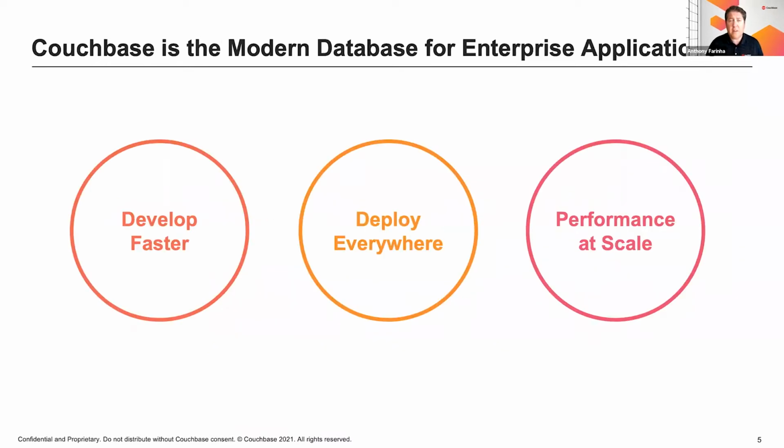Moving forward, for Couchbase, there are three primary differentiators mapped to those problem statements that we like to educate our partners, and our partners convey on behalf of us to their end clients. And that's that Couchbase will provide a path to faster application development and modernization initiatives.